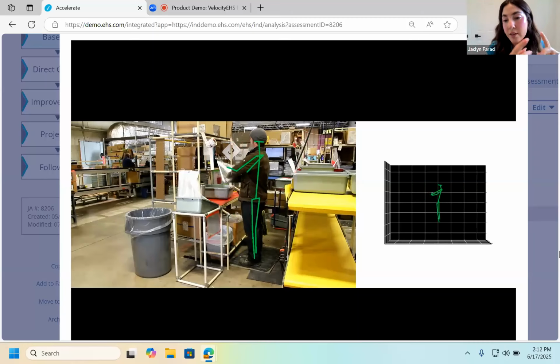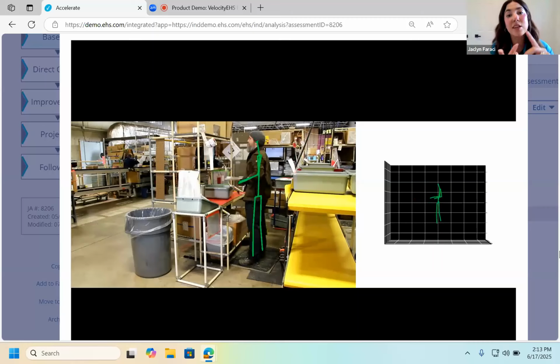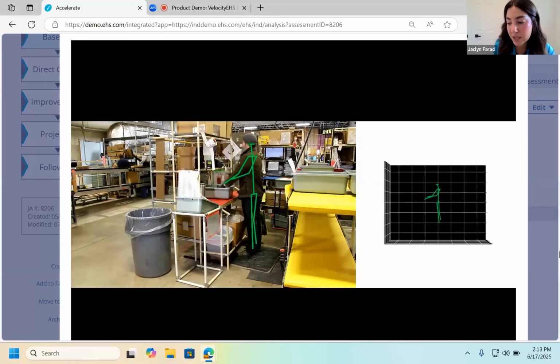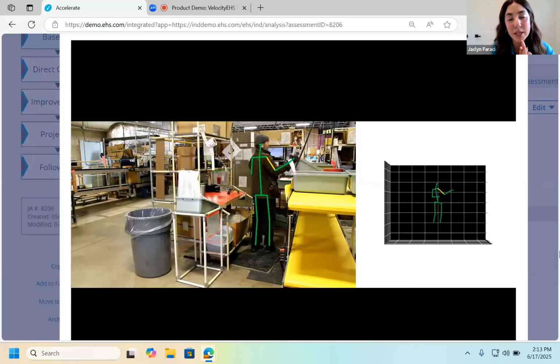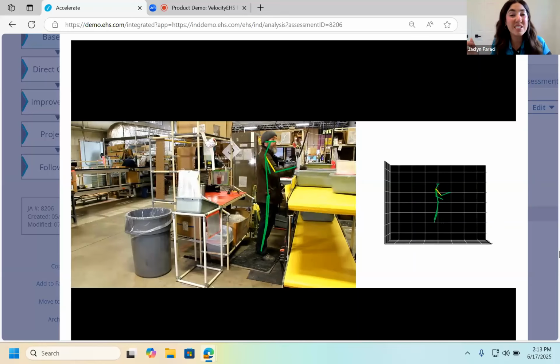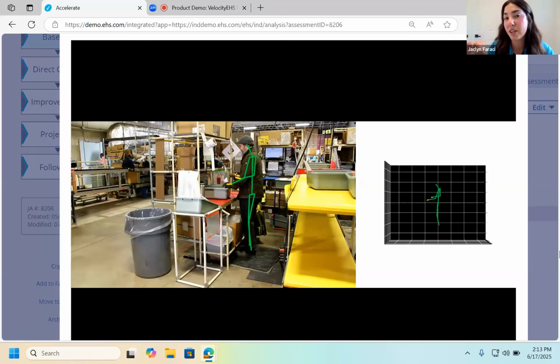Some of the other things a 3D model does compared to a 2-dimensional one is it accounts for things like twisting and sideways bending, and something called occluded body segments. Occluded body segments means that something goes missing. Maybe it goes missing behind a desk, behind a piece of equipment, or it goes hidden for a few seconds. 2-dimensional models can't assess what they can't see, but 3D models can, using predictive analytics.